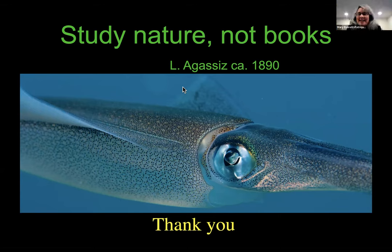Absolutely fascinating. I can see why you can spend an entire career on just this, or all of this. That's a better way of putting it. Well, we do have fun with the diversity.